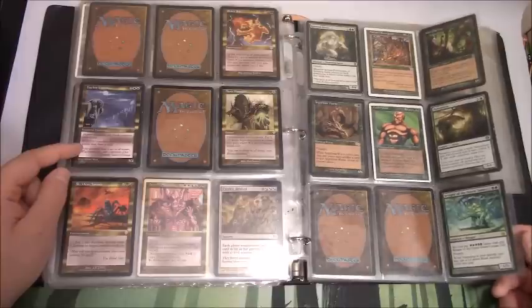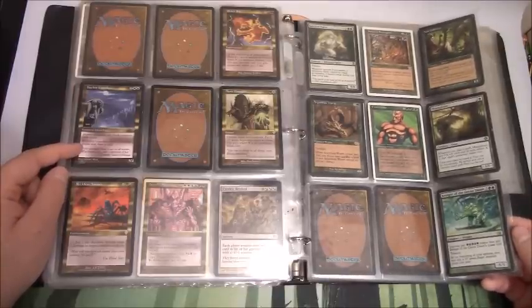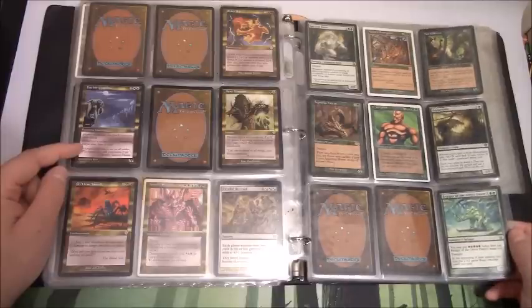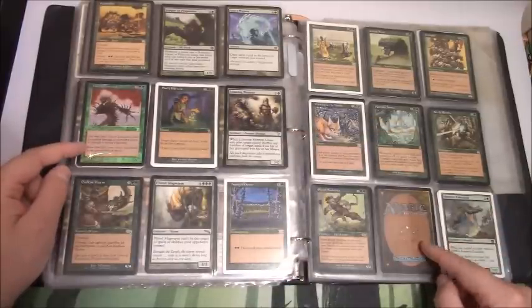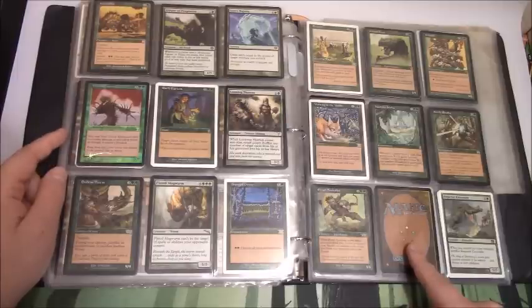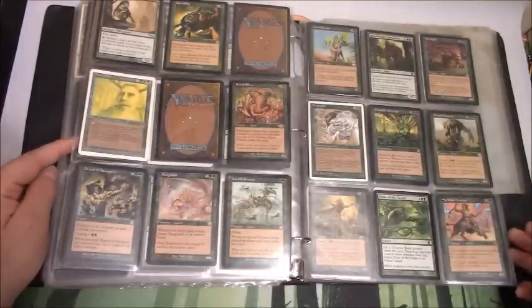Once you get into the green, it's mainly just beasts and creatures and whatnot. Not too much value in the last couple pages here. So this was what, $1? Nothing. We have $7 over here. I don't know why. To be honest, I have no idea. All I know is these last couple pages, not worth much money. So I'll just go through them.